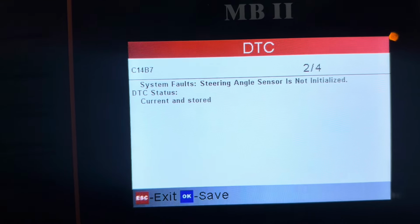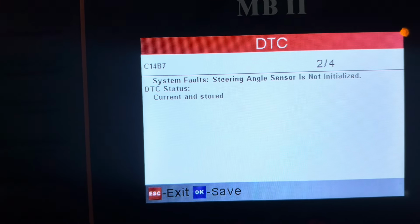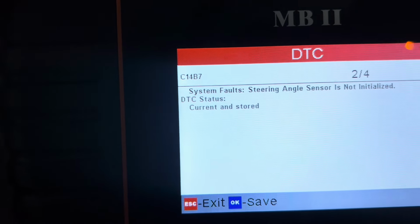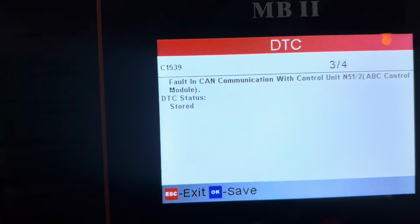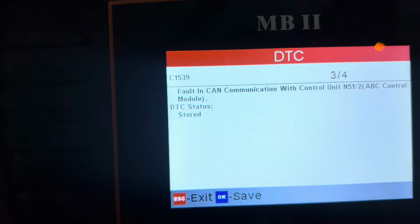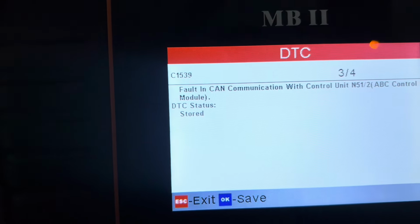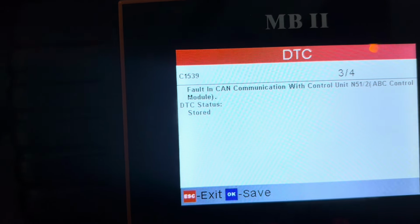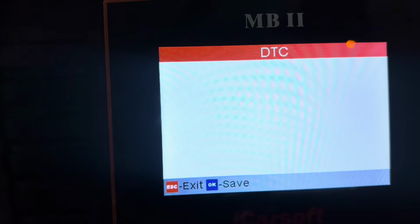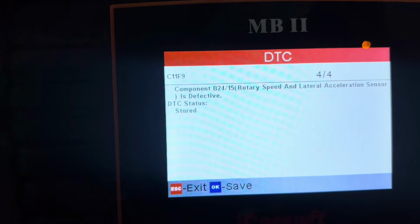Steering angle. Whenever you have a dead battery, you start the car or give it a jump or whatever, you have to reset that. Okay, related to the ABC control module. So it communicates with the control unit N51/2. Let me see, I've seen this N51 earlier. Now this right here might be important.